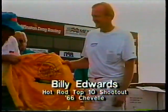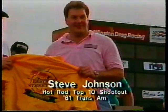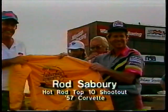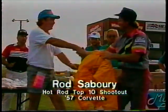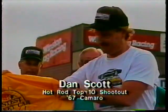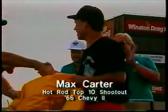Billy Edwards, '66 Chevelle, 8.56 seconds at 162.63 miles per hour. Steve Johnson's '81 Trans Am, 8.52 at 163.22 miles per hour. Rod Savory's '57 Corvette, 8.52 at 155.97 miles per hour. Dan Scott's '67 Camaro, 8.49 seconds at 160.59 miles per hour. And Max Carter's '66 Chevy 2, 8.38 at 160.85 miles per hour.